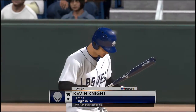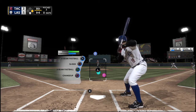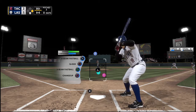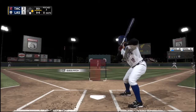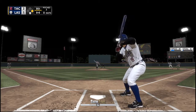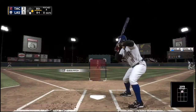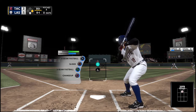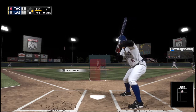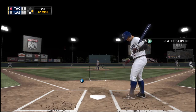Stepping in and ready for another shot, Kevin Knight. He'll look to bounce back after striking out his last time up. First pitch on its way. A high fastball is in there. Altavilla playing here in his age 26 season. He throws a four-seam fastball, a slider, a two-seamer, and a changeup. And the changeup is way low that time.